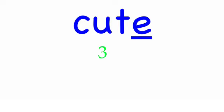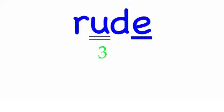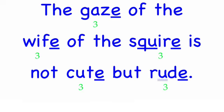cute. Here, u is representing its first long sound, which is the sound y and the sound u combined, but rude, rude. Three sounds, r, u, d, rude. The gaze of the wife of the squire is not cute, but rude. Notice at the end of this sentence that in the word cute, u is representing its first long sound, so no special mark is made to the u.